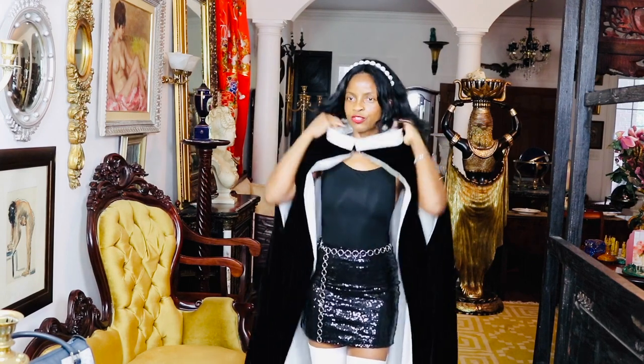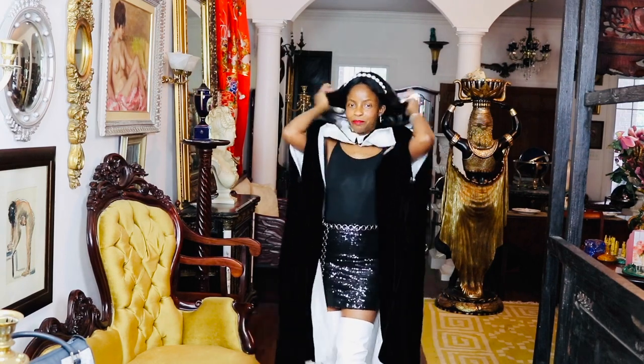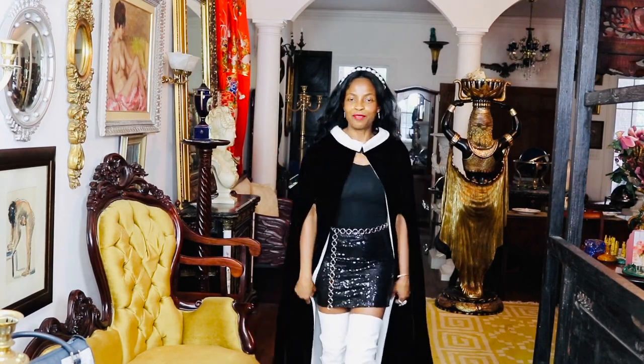Choose to wear it. Either way, it's simply elegant and beautiful.